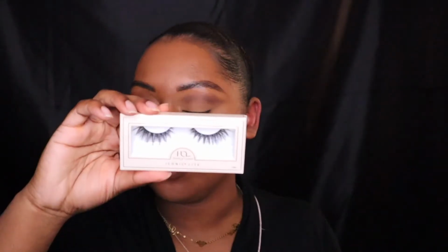So I'm gonna go in and set my face using my e.l.f. Magic Mist Matte Setting Spray. Then I'm gonna go in using these House of Lashes in the style Iconic Light. I still haven't found the other ones that just disappeared out of nowhere, but yeah, I had to go get a new pair.